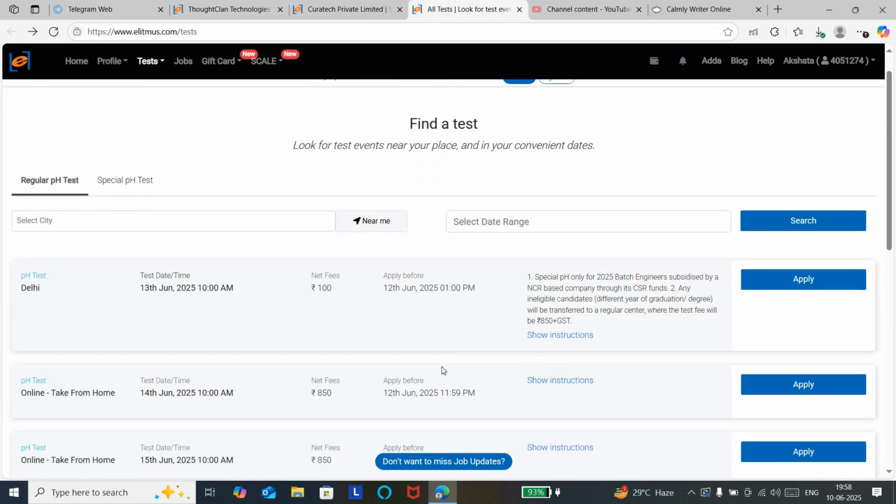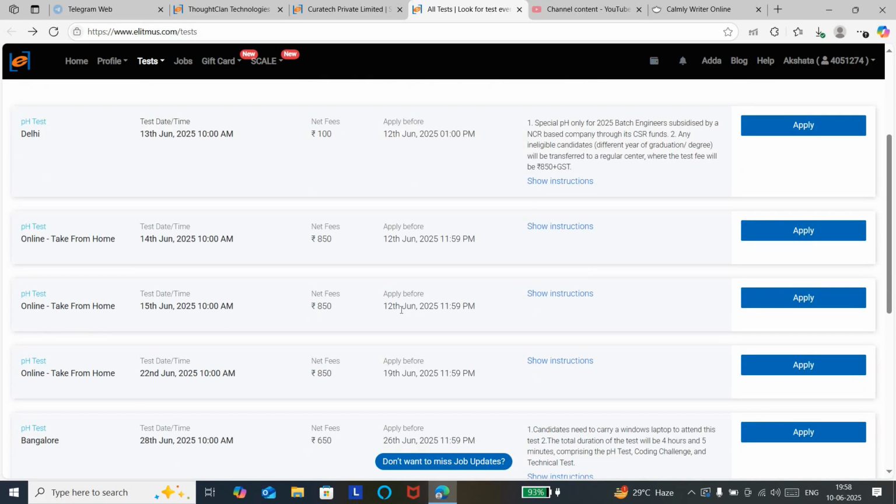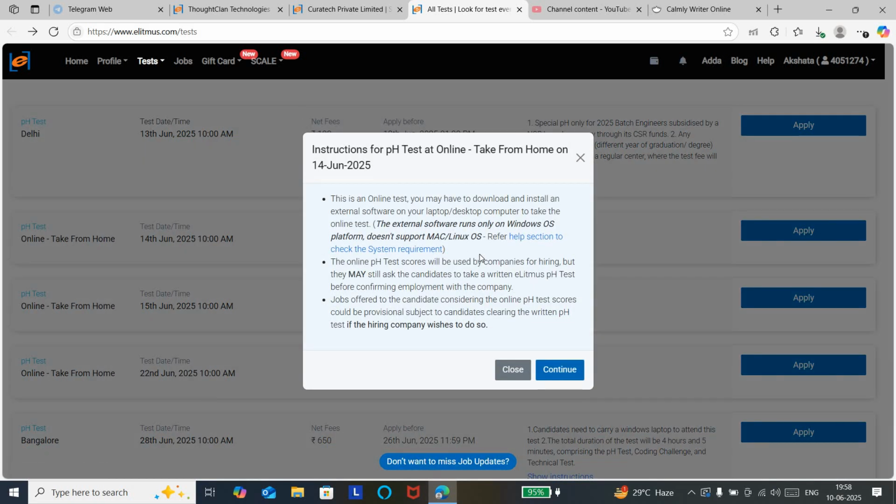This e-litmus test, based on the location, the fees vary. It's a paid one. For a Delhi location, you are supposed to pay 100 rupees to take up this test. And if you take it from home, the fees will be 850 plus the GST.